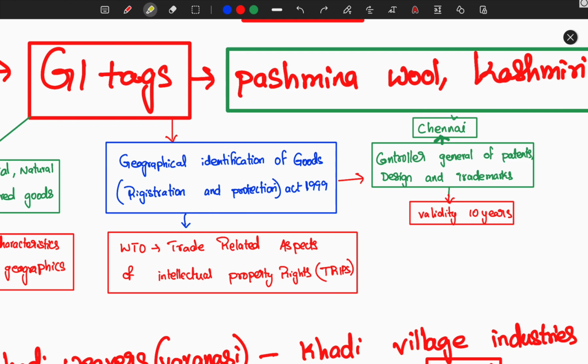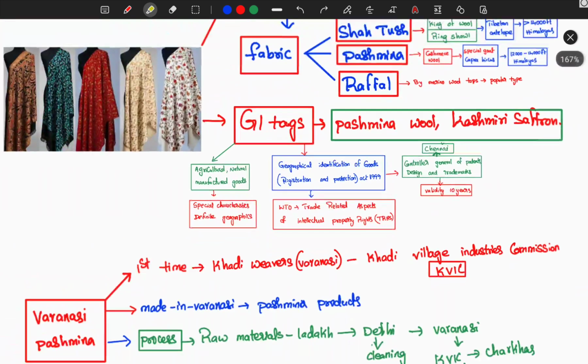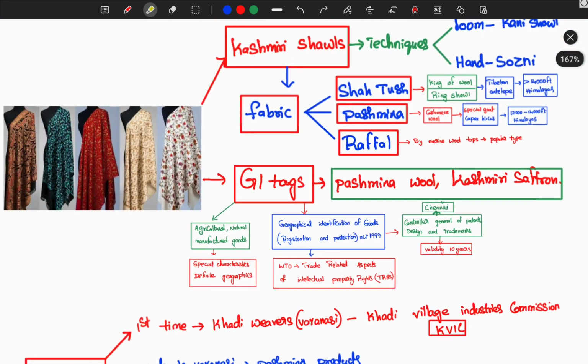What happens after 10 years? You can ask me. Simple thing: after 10 years, it will be renewed, and it must be renewed. That is how GI tags work. This is what is important about the GI tag, Pashmina wool and also Kashmiri saffron. That is important for your exam.